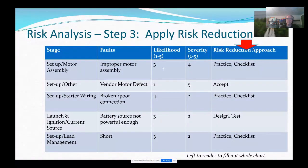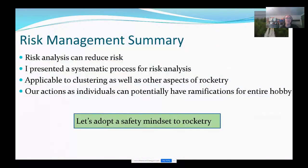You're not going to learn this by me up here talking about it, so I'm leaving it to the reader to fill out the chart. Of course, you can divide up these processes and steps in ways that make sense to you. The way I'm doing it is certainly not the only way to do it. Okay, so in summary, risk analysis can reduce risks. I've introduced one systematic process for risk analysis, and there are certainly others.